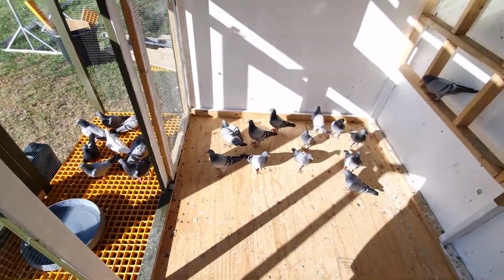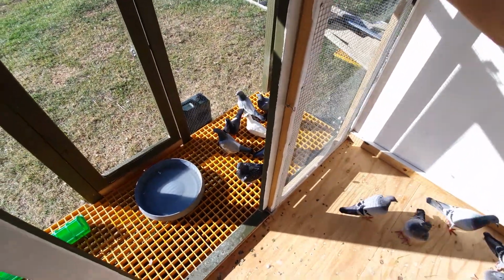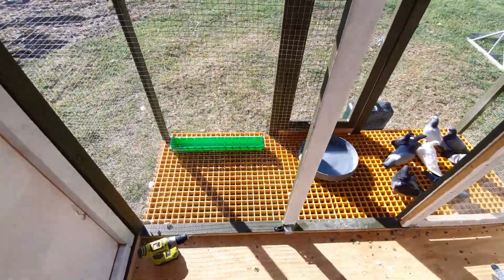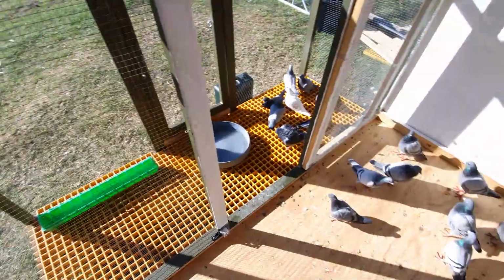Well, it's going along pretty well. I don't mind tinkering around with the loft and putting little bits and pieces on it. It's quite relaxing, especially when the birds are all out here doing their thing. I brought them some grit and pink mineral powder, and I've also got to give them a feed, so I might tip that water out and then give them a little feed now.